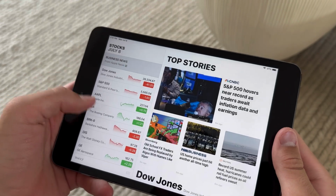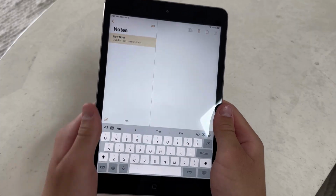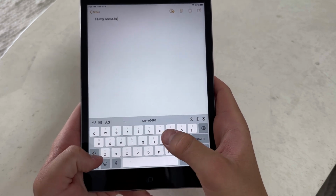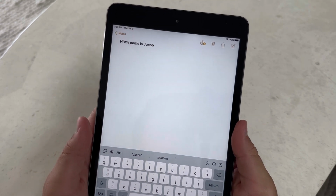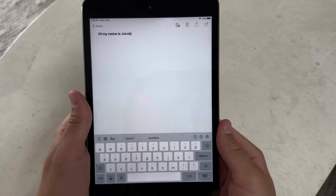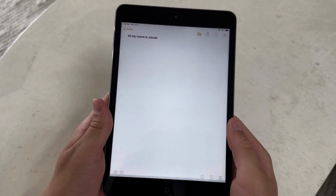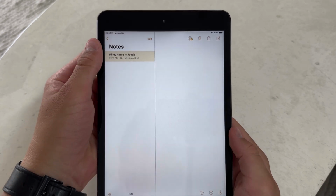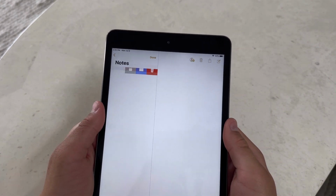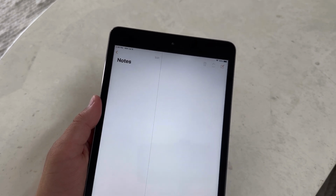Another awesome use that I found with the iPad mini 4 is just light productivity. For tasks like note-taking, emailing, and using lightweight apps, the iPad mini 4 performs quite adequately. Apps like Microsoft Office, Google Docs, and Evernote still work, but you could expect slower load times and occasional lag for larger documents. The on-screen keyboard is sufficient for brief typing, but using an external keyboard can enhance the productivity experience.